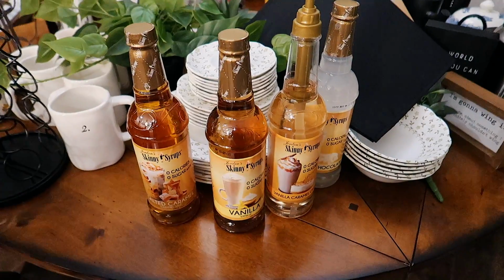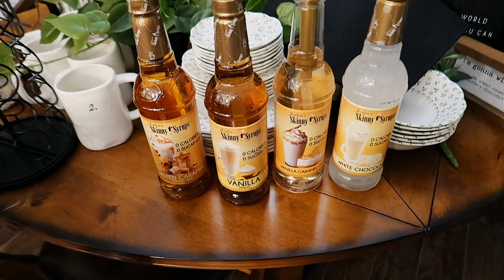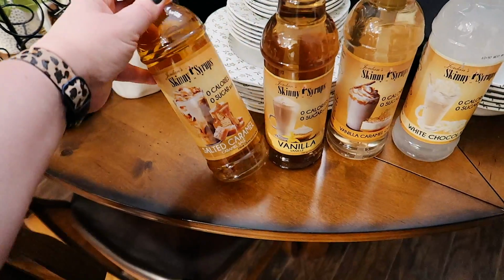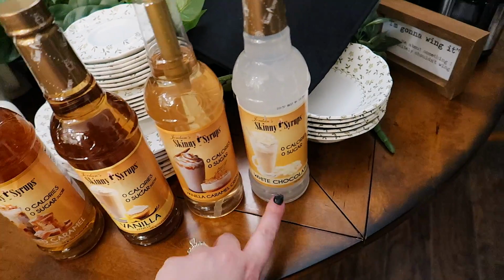I got all of these skinny syrups in a set, and again, I'll link all of this stuff down below if you guys want to replicate any of it. All of these came in a set and they come with pumps, so they're all sugar-free syrups. This one is salted caramel, vanilla caramel cream, and white chocolate.